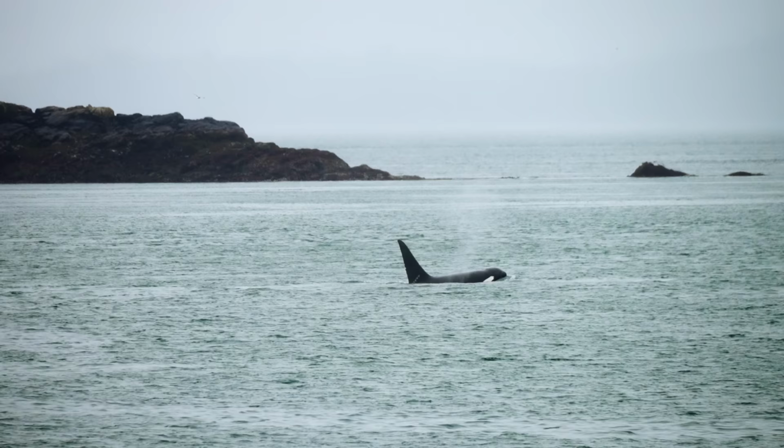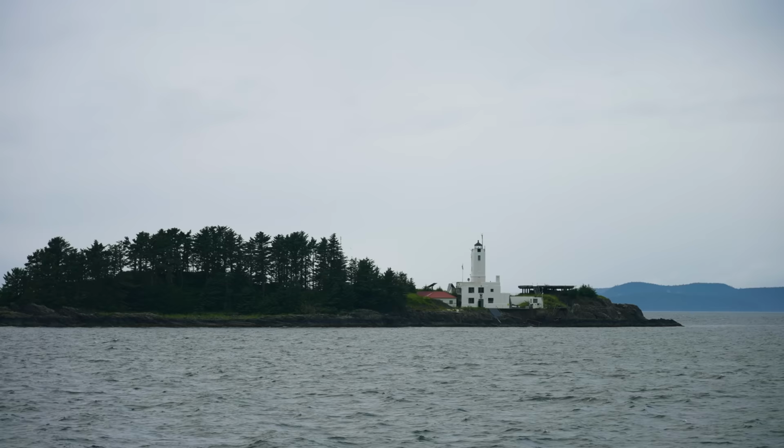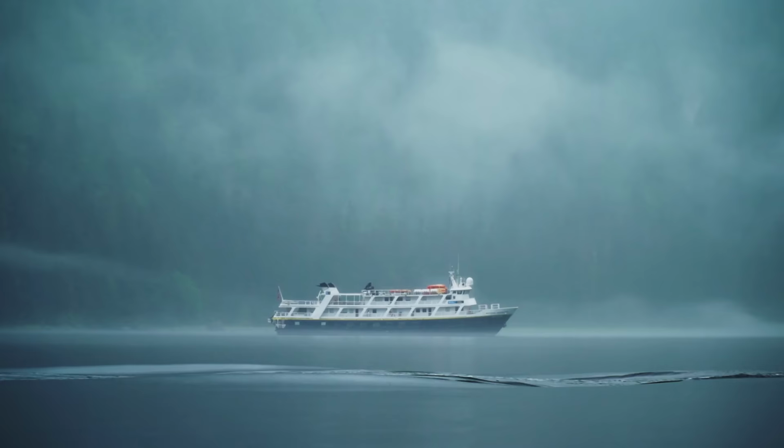You never know what we're going to see, so that's always part of the excitement, the unknowns and the unexpecteds. The Sea Lion's a great small little ship, really nimble, and allows us to get into a lot of really unique places that the bigger ships can't always get into.